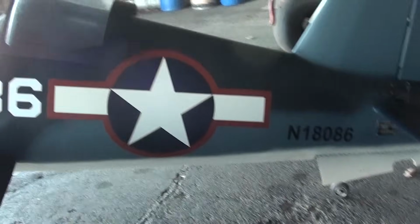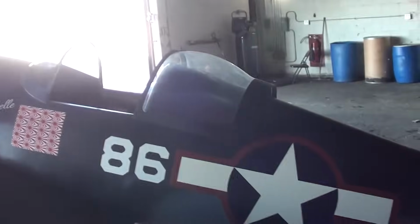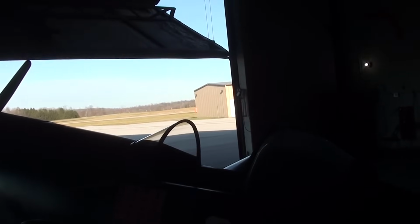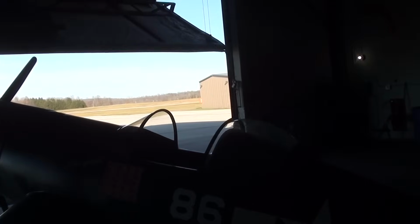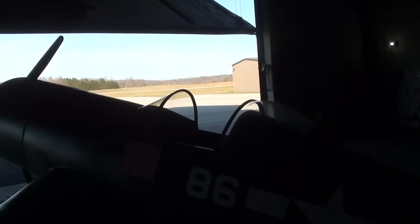All right, folks, that's going to do it for today's update. Sorry it's not more, but I'll try and get back down here. Like I said, the winter can still be nice. It's nice and warm in the plane once I close the canopy, so if it gets some more days like this, I'll come back. But once it starts probably dropping under the 30s, I'm not going to be coming down here.